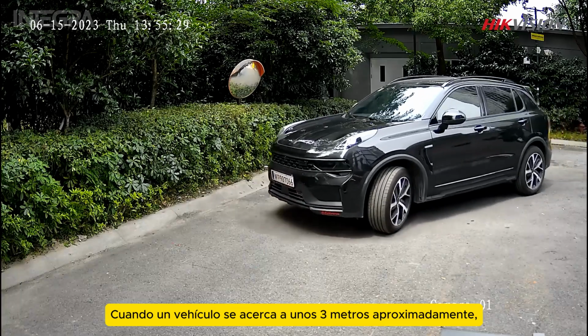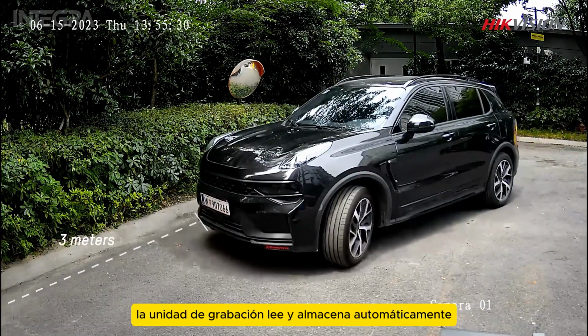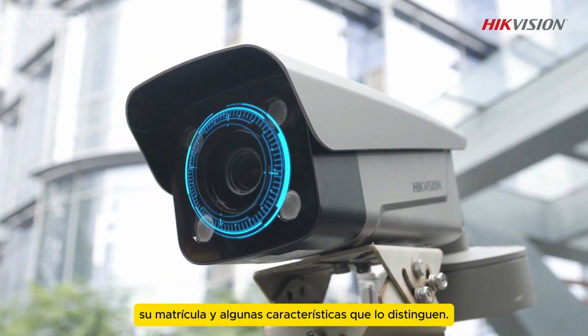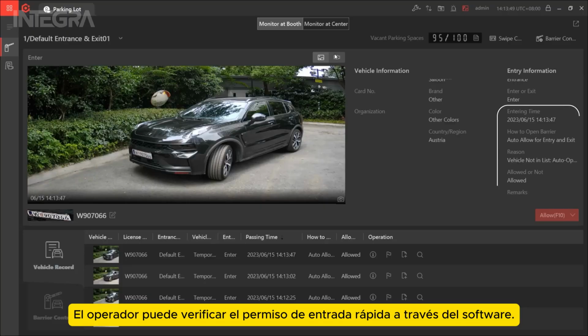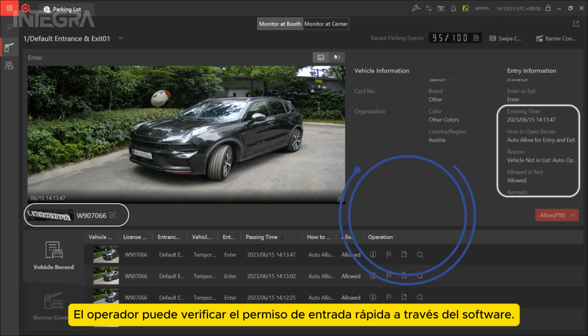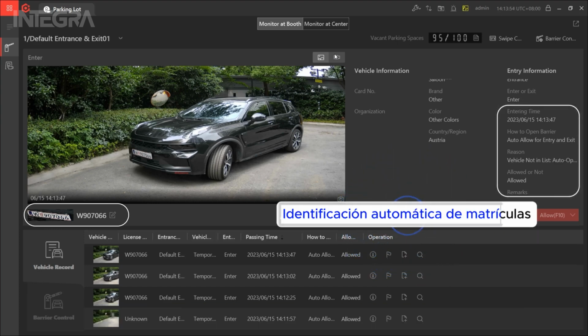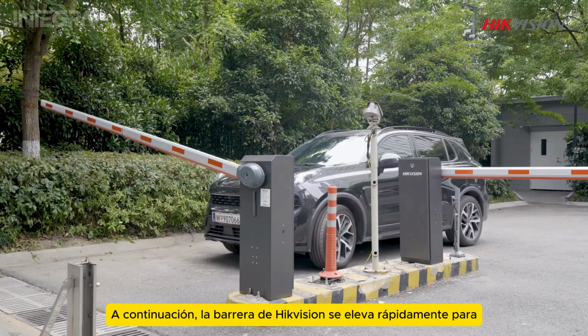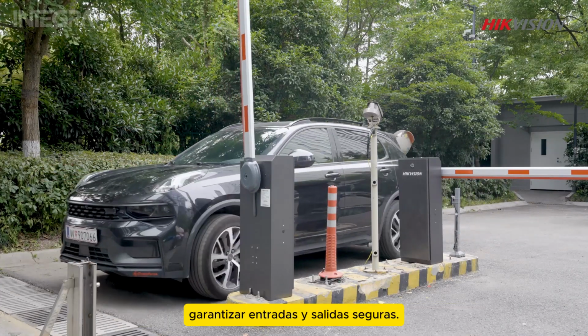When a vehicle approaches at around 3 meters, the capture unit automatically reads and records its license plate and distinguishing characteristics. The operator can verify the permission for rapid entry via platform. Next, HikVision's barrier gate lifts quickly to ensure efficient and secure entry and exit.